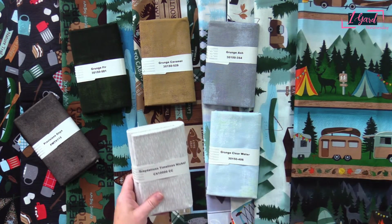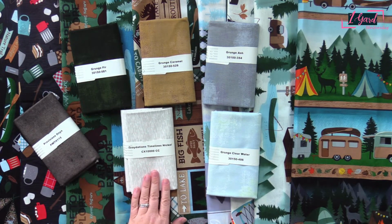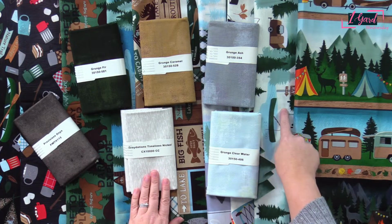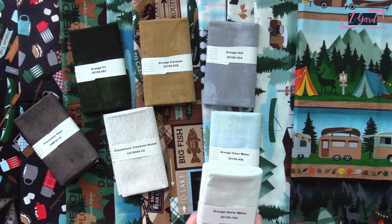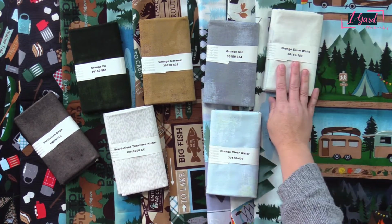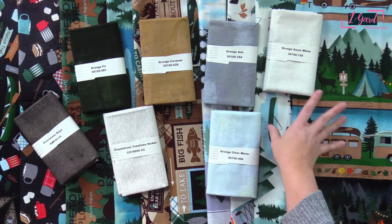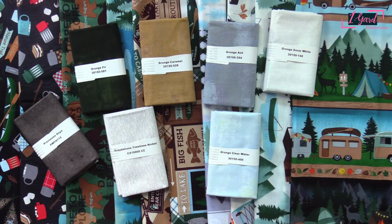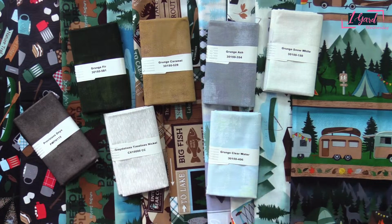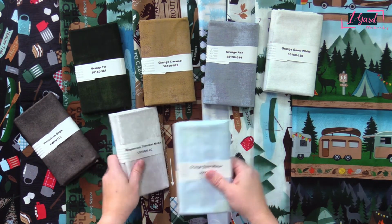The Gradations Timelines Nickel is really cool. I just like the texture in it, and it reminds me of the texture in this cream here. And then the last one is Grunge Snow White. So this is kind of a grayish white with light bluish undertones, which goes great with all of these. So just some ideas. If you wanted to make a quilt, you could definitely add some of these, or the Steamy Window Supersized, or anything really. So just some ideas to add to it.